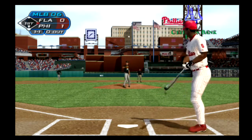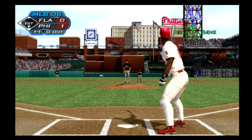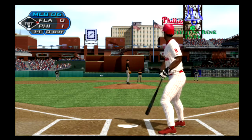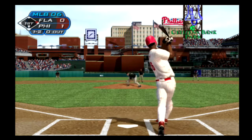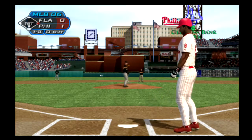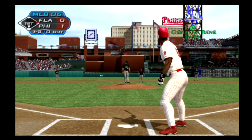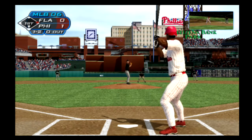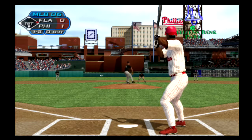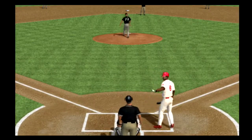Set up away with the changeup, but it's 1-1. Good patience there to stay back and watch that all the way. Swing and a miss on the fastball, and it's 1-2. Here's a slider. Strike three called, and that'll be the first out of the inning.